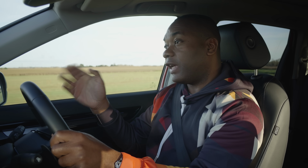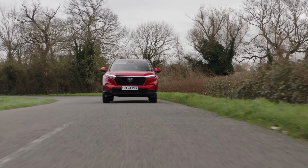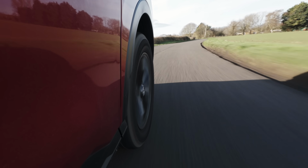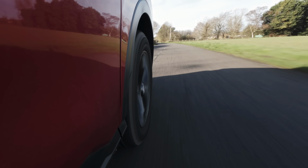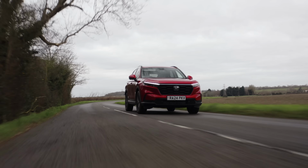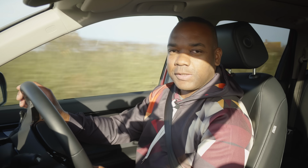What's it like if you floor it? Is there any overtaking ability? Yeah, I mean, it's not the most powerful car in the world, I will say that, but it does have enough oomph to get you out of trouble should you need it. The engine sounds like it's doing an awful lot, but you're not getting a tremendous amount of response from it. That's worth bearing in mind if you like your SUVs to offer spirited performance.